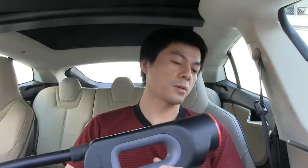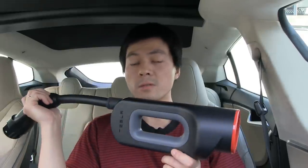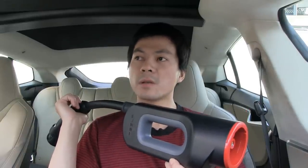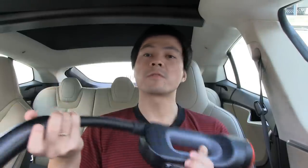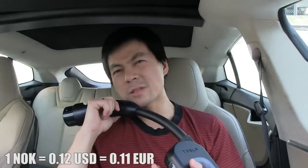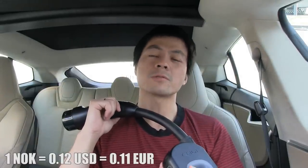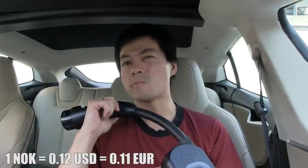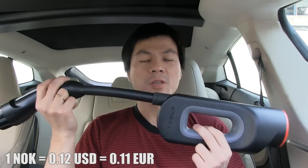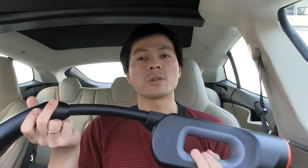Another disadvantage is that because the price is so high, whoever wants to install this needs to charge you for the use. For instance, in Norway, if you charge on a 22 kilowatt AC, it will cost 1 krone per minute. 1 krone is about 60 cents euro, or about 70 cents. Wait, is my math off now? Anyway, just to give you a point, 1 minute costs 1 Norwegian krone in Norway for the 22 kilowatt.